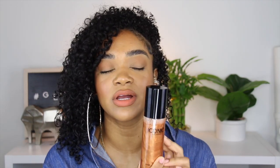Now with this, I used it today again as well, and this just adds a lot of glow. This is definitely glowy, and it adds a little bit of color to the skin, but very lightly. I think this shade works on all skin tones. Whether you have fair, medium, tan to deeper complexions, this works because this color's not gonna go on your skin like that. It goes on very glowy, a light bronzy type of finish, but not super dark or anything like that. So let me just spray a little bit more so you guys can see.